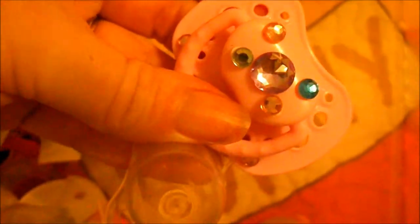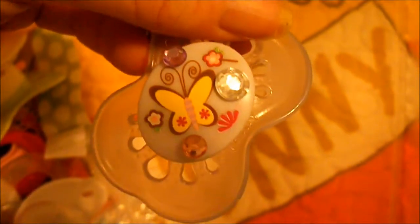And Piglet. And this one's green with a lion. That one. That one. Yellow. Yellow with birdies on it. This is a skull one that I decorated too, and I got those stickers from Dollar General. Tigger. More rhinestonies. This one was butterflies and rhinestones.